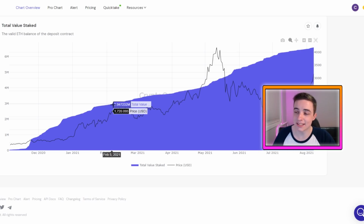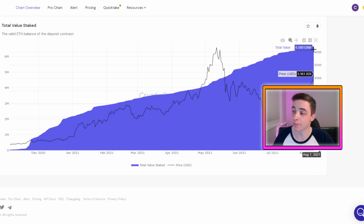And as you can see, this is constantly heading to the upside, the Ethereum balance heading into the deposit contract to stake Ethereum for Ethereum 2.0. And right now, the value of Ethereum staked is currently sitting at over 6.5 million Ethereum, which, by the way, at the current price of Ethereum, equates to over 20 billion US dollars worth of Ethereum that is currently staked in this Ethereum 2.0 deposit contract. So that's obviously not a small amount of money. $20 billion for Ethereum is a lot of money that is once again taken away from the circulating supply.